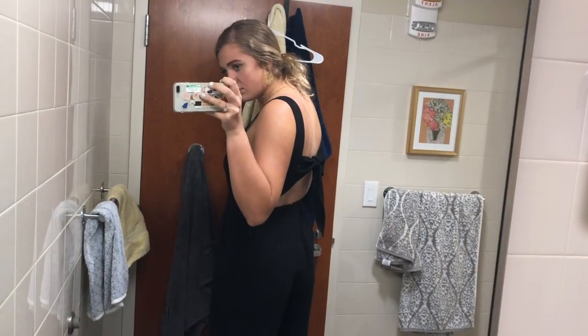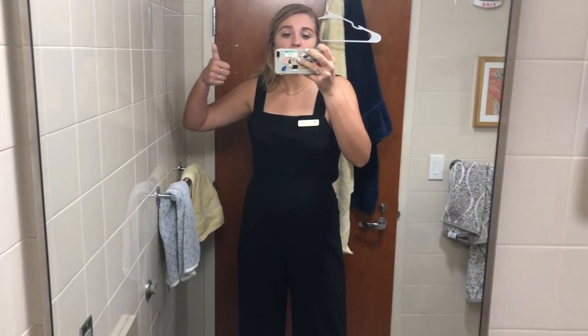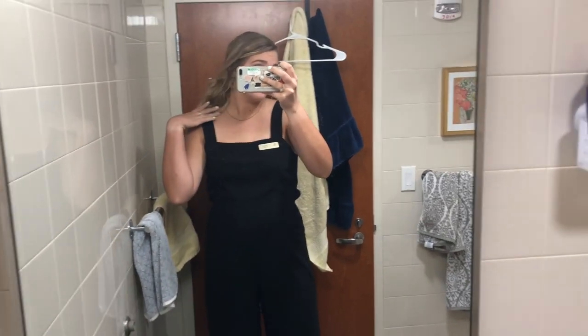So here's just the back. It's a tie back. I really love this jumpsuit. It's classic. I've used it a lot. But yeah, that's pretty much all I have to say.